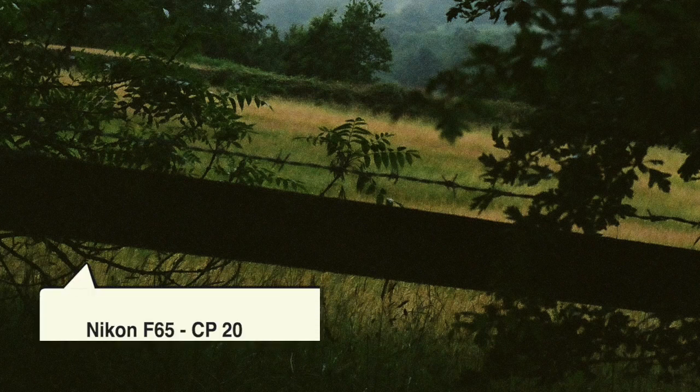And again, this is not a tech review, but ultimately that's what happens, and you might like that. So if that's the type of film you want, you might actually end up preferring something like a Colour Plus because it gives you that look. Now compare that to this image, which is a Porta 400.